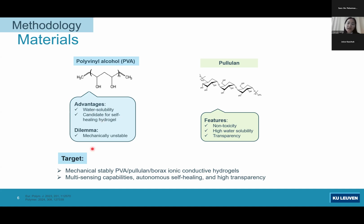If we use a high concentration of borax, we can get mechanically strong PVA self-healing hydrogels, but the hydrogel will be brittle. If we use less borax, the PVA hydrogels will be flexible, but the mechanical properties are not good enough. So researchers have introduced some biopolymers or polysaccharides to enhance the mechanical properties, such as chitosan, cellulose, and their derivatives. Even so, the transparency of the PVA self-healing hydrogels will be largely sacrificed.